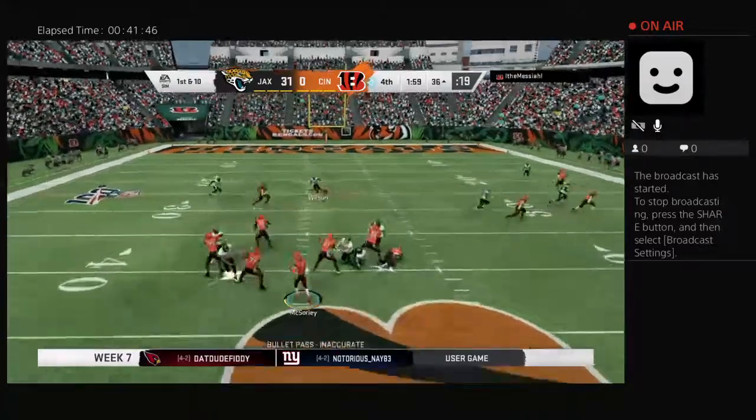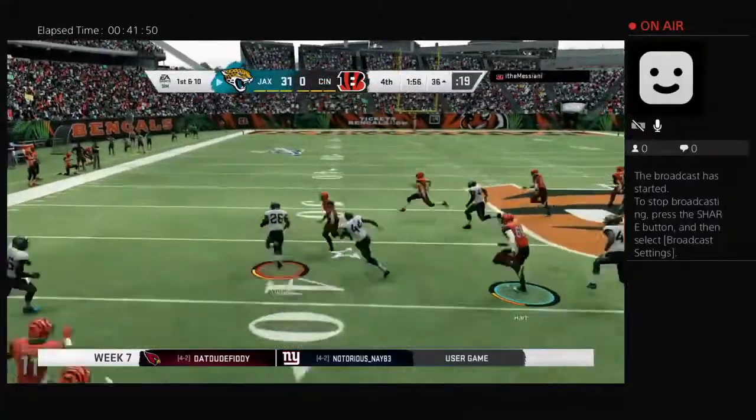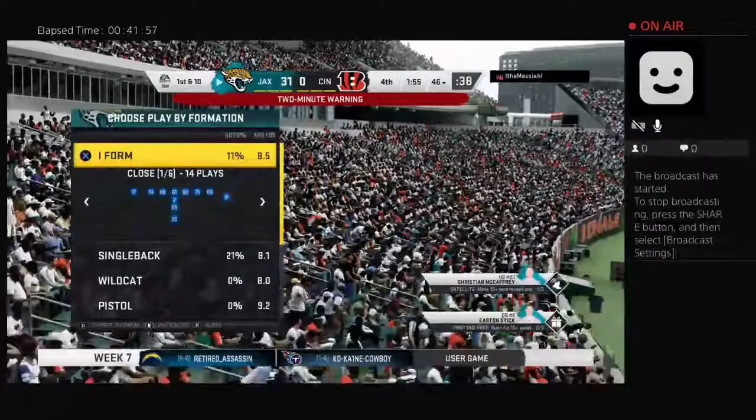Out of the shotgun, McSorley. And he's going to be intercepted a third time. Picked off near the 29. And the return out shy of midfield to the 46-yard line.